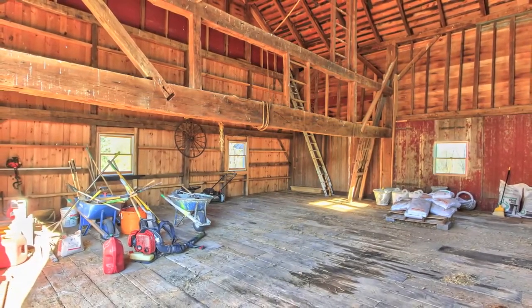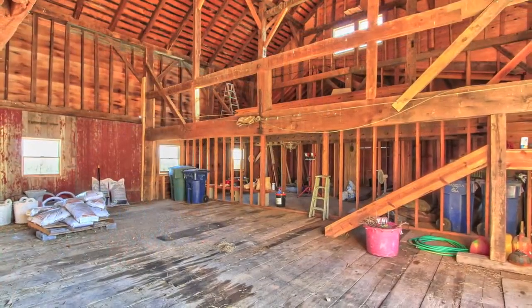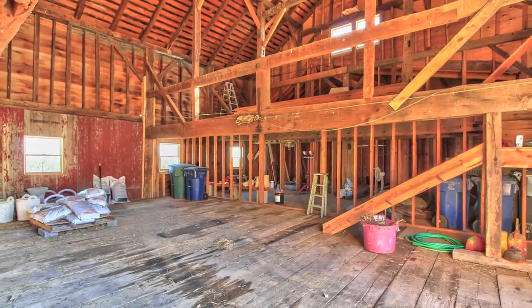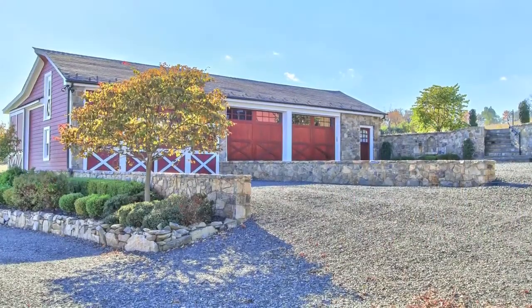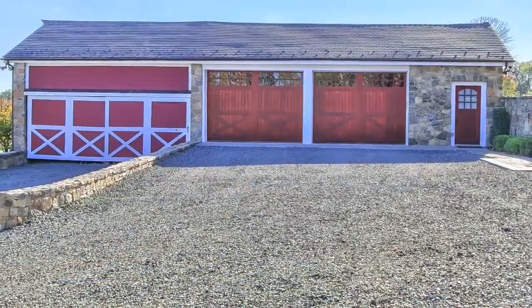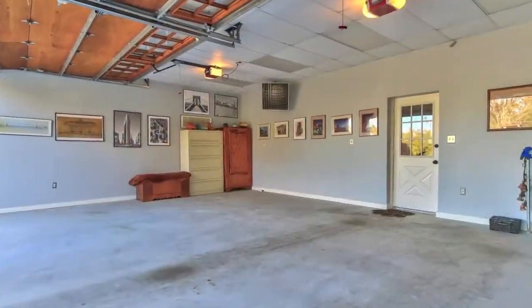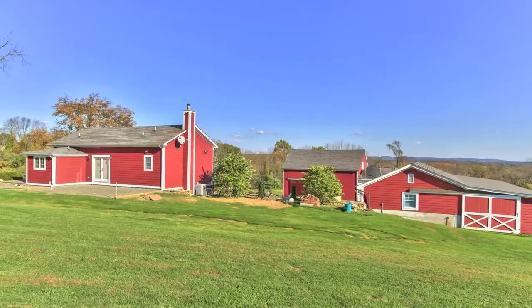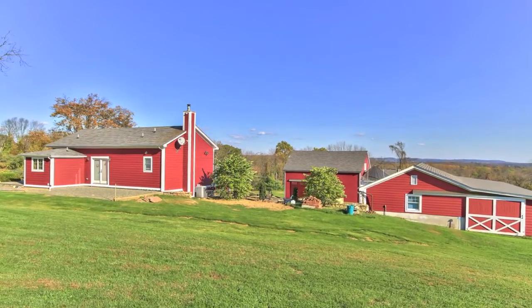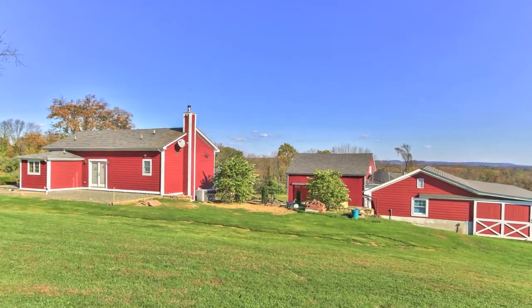Every piece of this barn was taken apart and put back together to make it more sound. This home has room for 10 cars. The garage doors were newly installed. Most are solid cedar. 2 are regular garage doors. All doors are remotely controlled, and 2 of the garages are heated and finished inside for your most pristine cars.